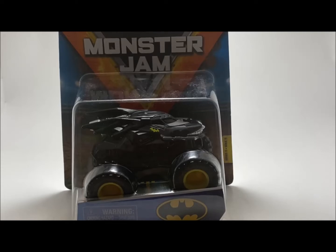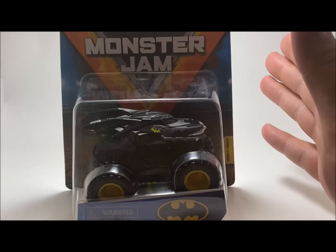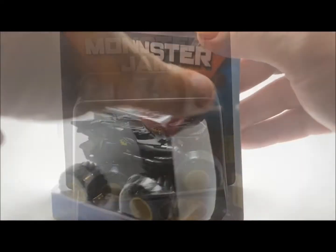This casting looks really cool. This one might be one of your favorites from this mix because this is really sick looking, and I can't wait to open it. So with that being said, let's open this thing up and take a closer look at the Batman truck.